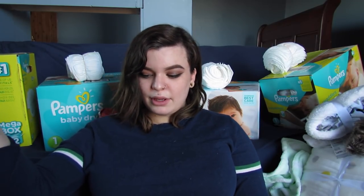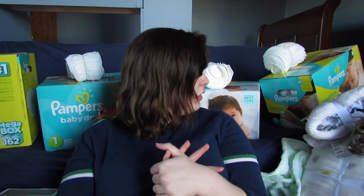I also got a bouncer. And then I also got a car seat. And then I think that is it. So that's it for my baby shower haul.